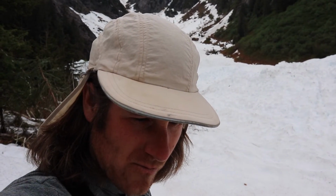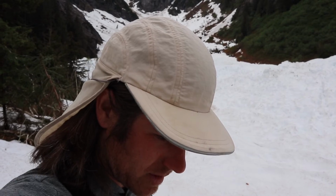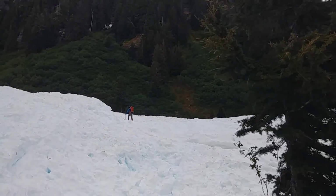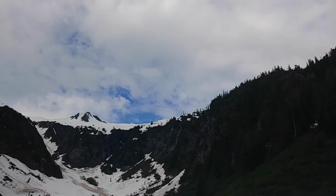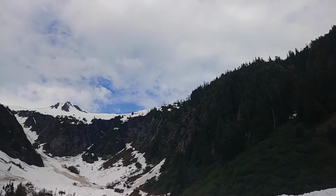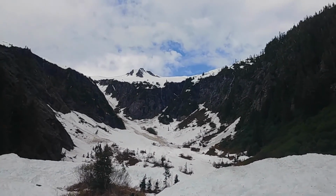So we got our skins on. I got my ski boots on. Alex has ski boots on at the beach. I took my Baffins up here. And yeah, we're gonna carry on up this here gully. Got our skis on. And we're heading up here, up on these huge piles of avalanche debris that came down earlier this year.